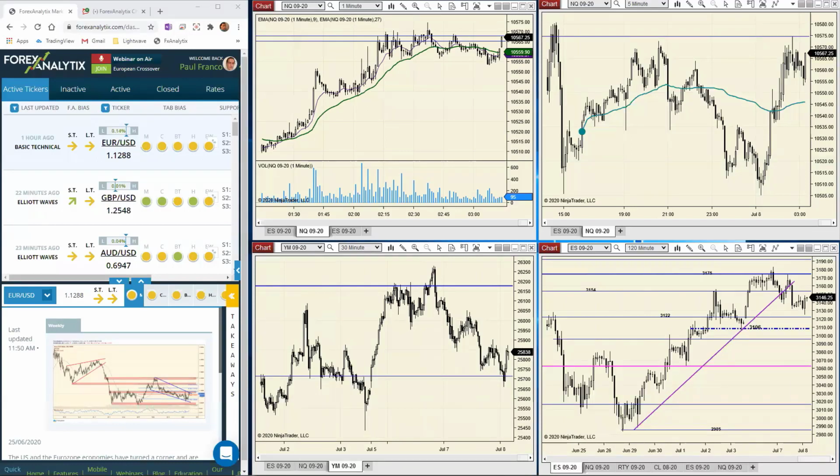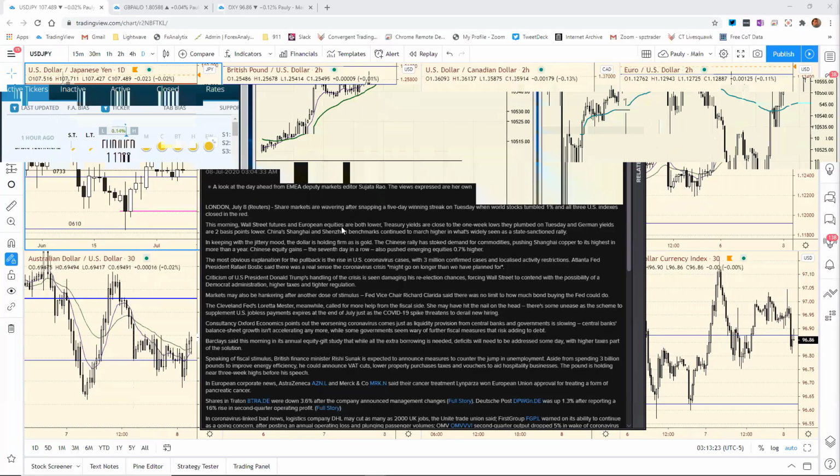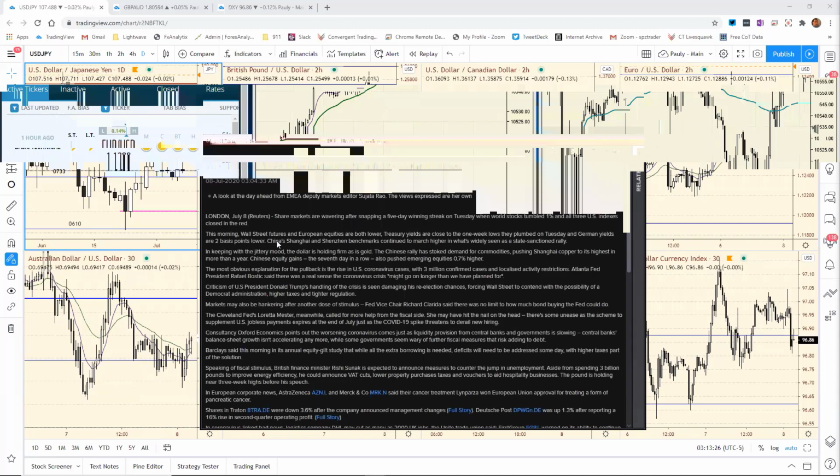So we have a dearth of activity today as far as economic activity, so might as well take a look at that. And we haven't moved that much in FX. Share markets are wavering after snapping a 5-day winning streak on Tuesday, when world stock markets tumbled 1% and on all three U.S. indexes. The morning Wall Street futures and European equities are both lower. Treasury yields are close to 1-week lows. They plunged on Tuesday, and German yields are 2 basis points lower.